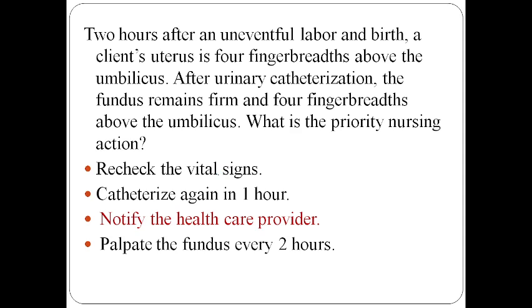Two hours after an uneventful labor and birth, a client's uterus is 4 finger breadths above the umbilicus. After urinary catheterization, the fundus remains firm and 4 finger breadths above the umbilicus. What is the priority nursing action? Increased height of the uterus may result from accumulation of blood in the uterus from internal hemorrhage. So we have to first notify the healthcare provider.